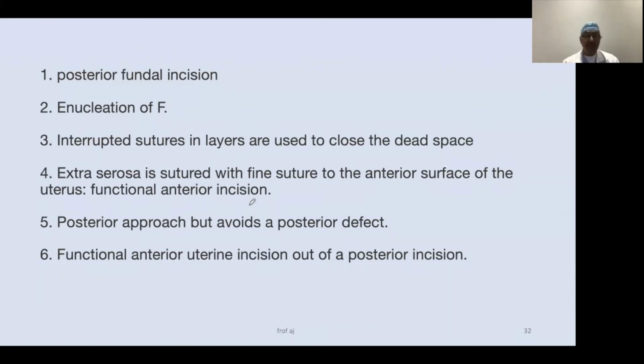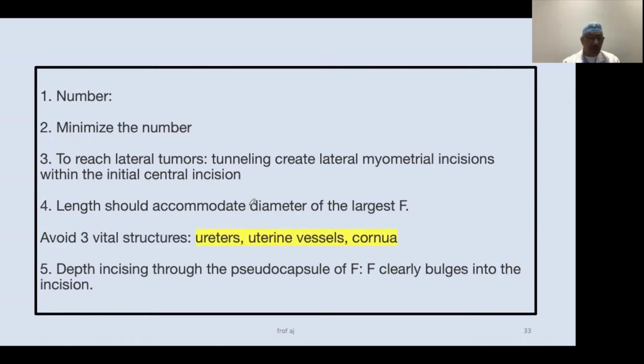We have to reach the lateral tumor by tunneling, creating a lateral myometrial incision within the initial central incision. The length should accommodate the diameter of the largest fibroid. And you have to avoid three important things: ureter, uterine vessels, and cornua. These are the three things that might be affected by myomectomy. So you should be able to identify the ureter, identify uterine vessels, and try to avoid them.